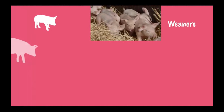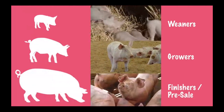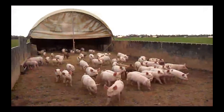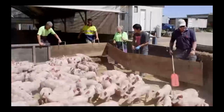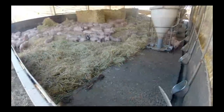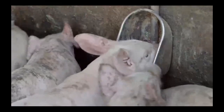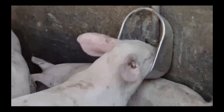After weaning, the pigs are referred to as weaners. And the next stages include growers and then pre-sale. These all refer to the pig's life, and the pigs will be treated a little bit differently at each stage. On some farms, this occurs all in the same shed. On another farm, they get moved from shed to shed to give them more room or to take advantage of the feeding system. At each stage of their life, they receive specialised diets which are suitable for that age and that weight of pigs, and they change as the pigs grow older.